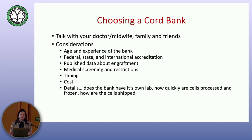Other considerations would be the age and the experience of the bank. My bias is that I think cord blood banks that have been around for a lot longer, they may not be any different in how they process the cord. They may not have difference in how they handle, but they've proven themselves to have longevity and have been there for a while. If a cord blood company goes out of business, and this has happened, those cords are typically discarded. And so you don't want that for your family. You've gone through this process, you've made that choice. And that has happened in the past.